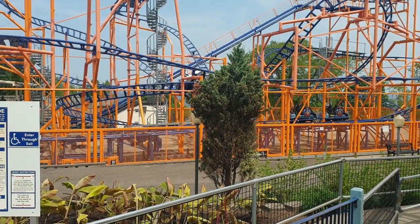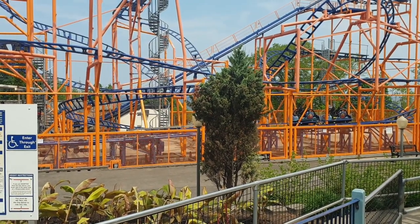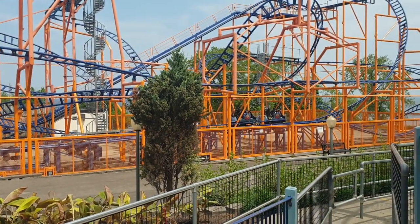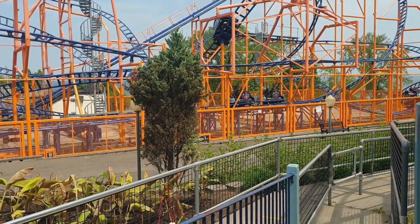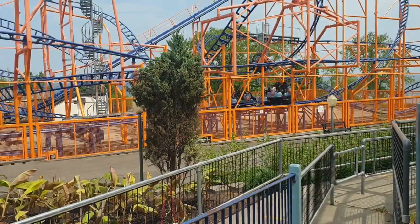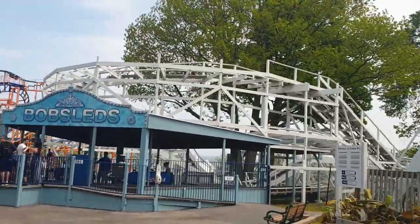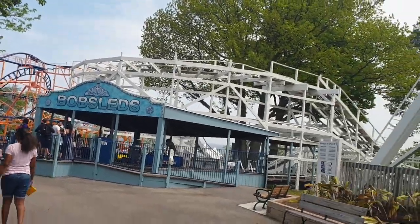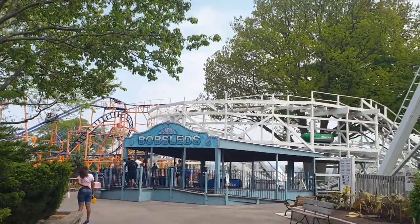But yeah, this coaster is phenomenal, especially in the front row. You get some scary ejector airtime. It almost feels like Phoenix in a way. Yeah, it's really good. Another great coaster here is the very unique Bobsleds. This is one of a kind, and technically it was the first hybrid makeover. It's just so bizarre, but I love it.